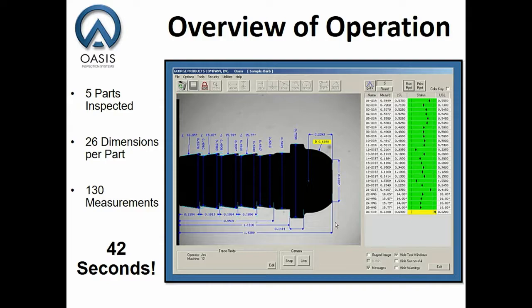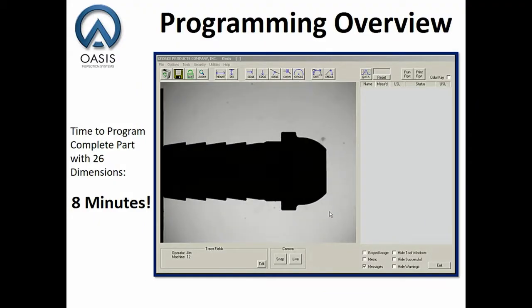We see folks use our machine in a number of ways. Sometimes they use it when they're setting up a machine. We'll see them use it as a first piece or first article inspection, in process, final inspection, and also for incoming. Lastly, we also get feedback from our customers that they'll occasionally use it for sorting.